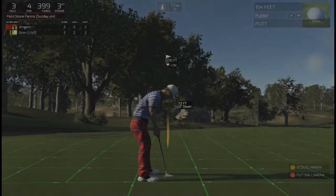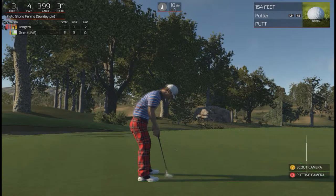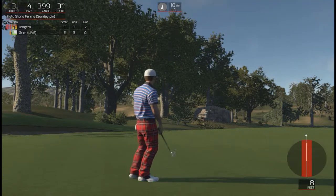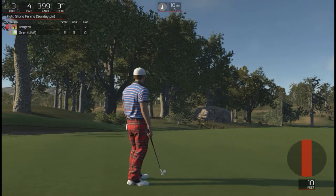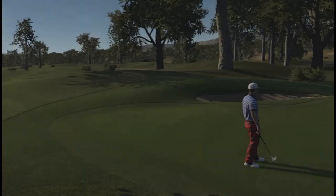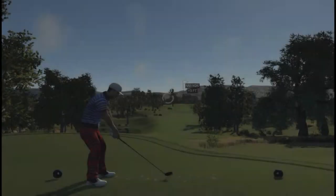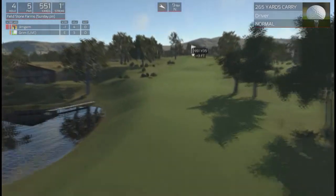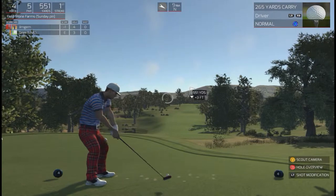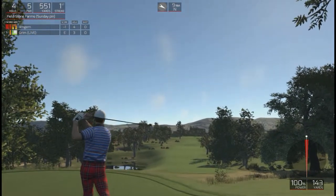Okay, on the green. And for the bird. Nice. Okay, one under for the round. All right, let's let her rip. That ball was launched by you.